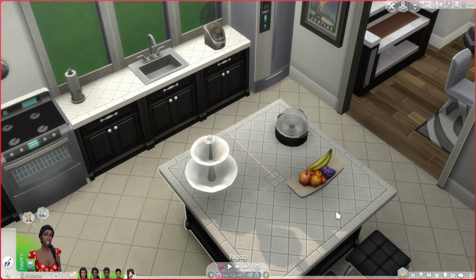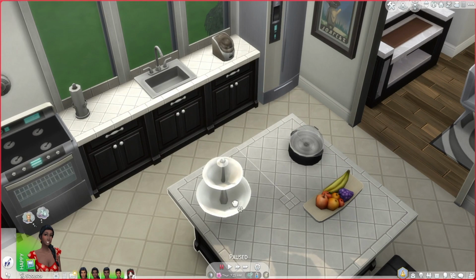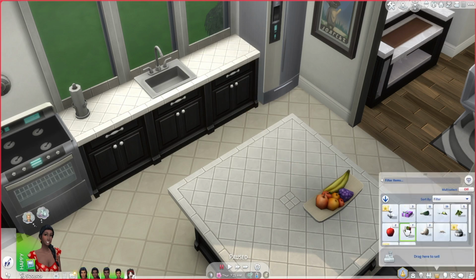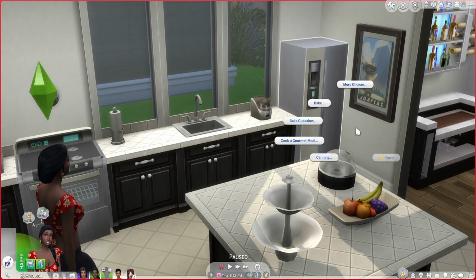Some appliances and food objects have been updated so that they're now portable, such as microwaves, the drink trays from Spa Day and Backyard Stuff, the ice cream machine from Cool Kitchen, the popcorn machine from Movie Hangout Stuff, and the chocolate fountains that we got in Luxury Party Stuff and High School Years. Not something I thought about, but makes a lot of sense considering that we are getting those food stands with Home Chef Hustle.